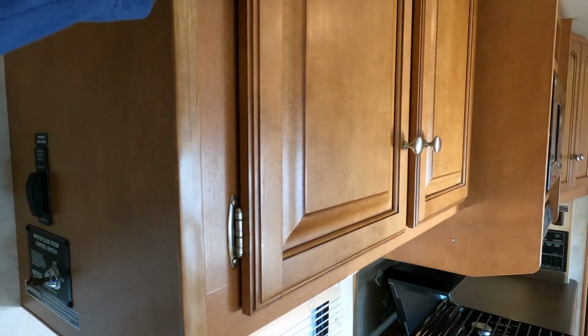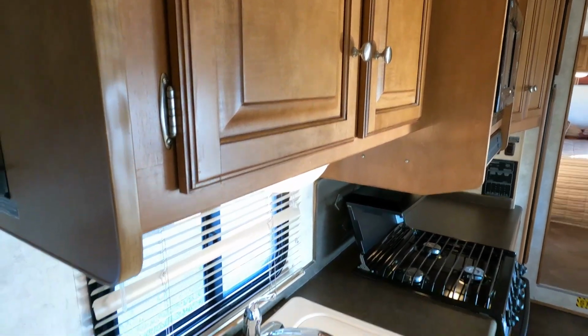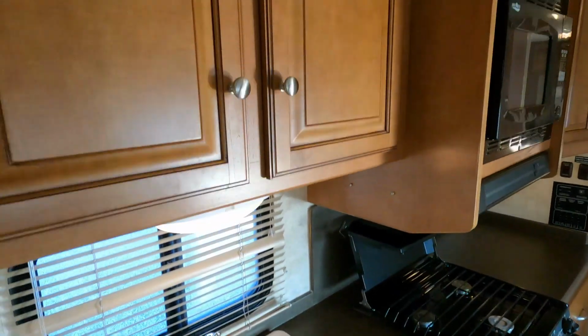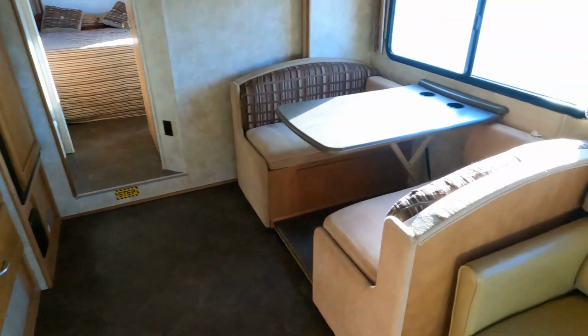Downside, don't ever paint Winnebago cabinets, guys. Trust me on that. Unless you strip it down to the bare wood, that's the only way you're going to paint them. And I don't like painting cabinets anyway, but that's especially Winnebago cabinets. It'll be peeling off within a year or less.